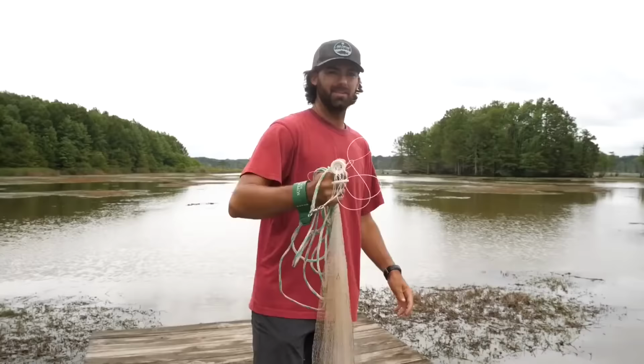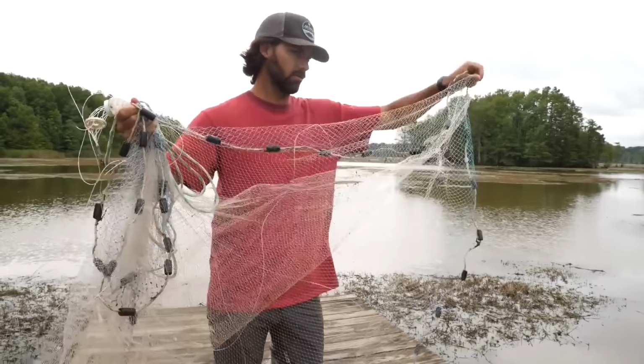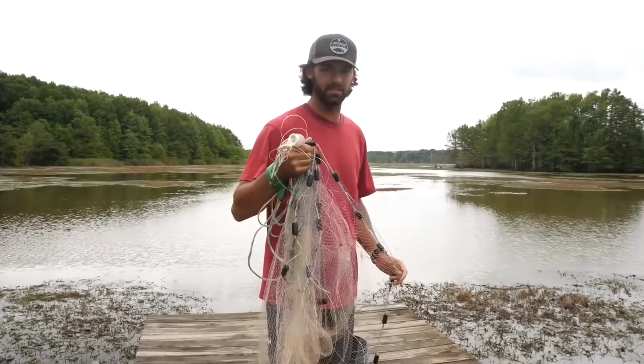Let's go. So we're out here looking to get some fresh bait. Shad is usually the best bait to use out here. So we're gonna throw this cast net around, see if we can get some. There's some out here flickering, and at any moment could land on a big school of them. The water is very murky from the storm yesterday, so not able to visually see the schools, but we're just gonna throw around until we find some.